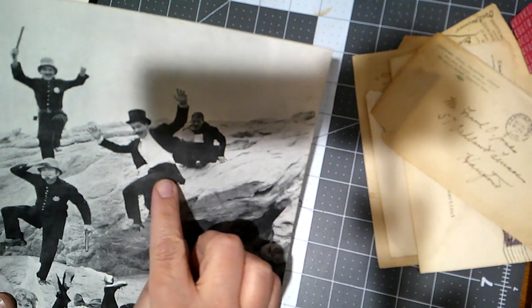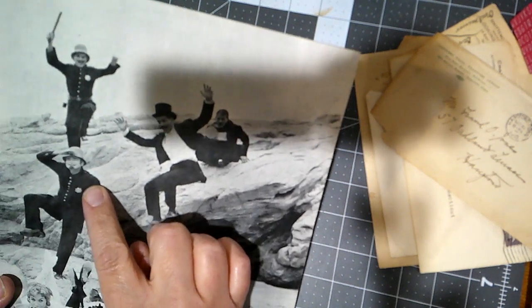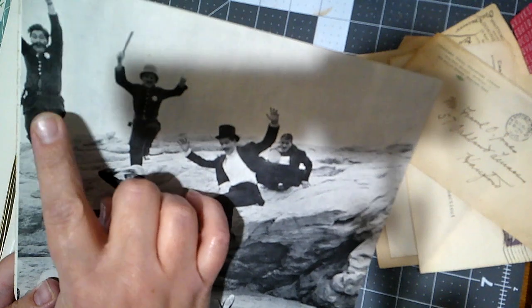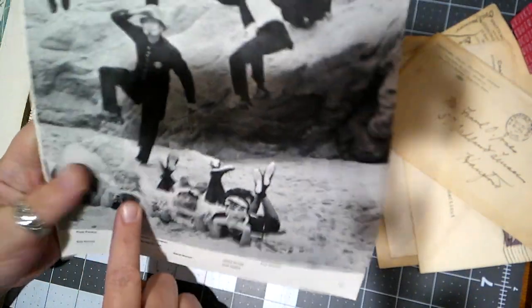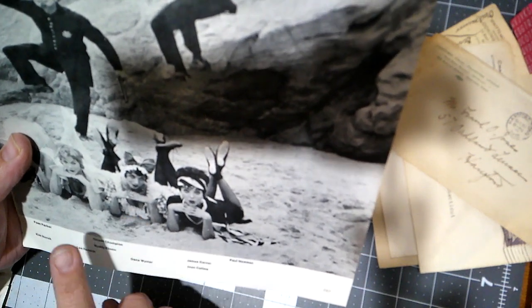So we have Paul Newman, James Garner. Let's see. Buddy Ebsen. I've heard of him. He was on Beverly Hillbillies. Fess Parker was in a bunch of Disney movies. Gower Champion. I'm not sure I know that name. And then for the ladies, we have Kim Novak, Lee Remick, Dana Winter, and Joan Collins. What kind of magazine is this?